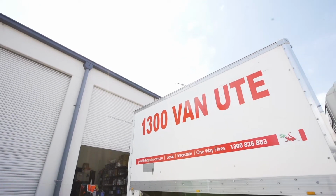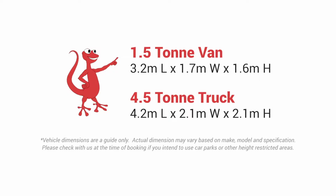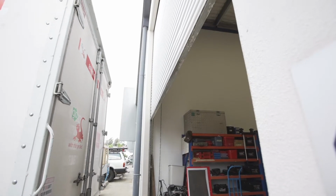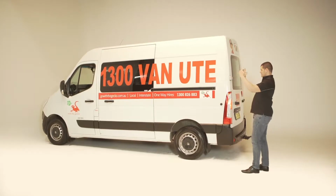The most important thing to remember is to avoid underground car parks and height restricted areas wherever possible. Our 1.5 tonne and 2 tonne vans are over 2 metres in height and won't fit in most public car parks or height restricted areas. So please check height restrictions before entering a car park.